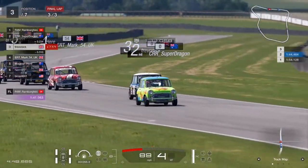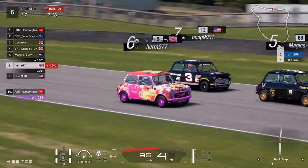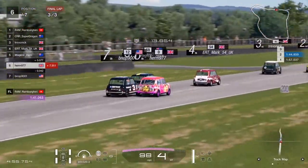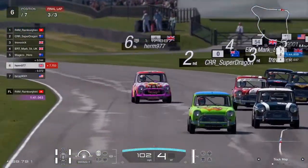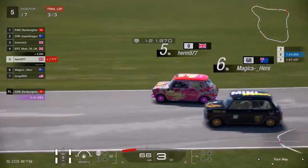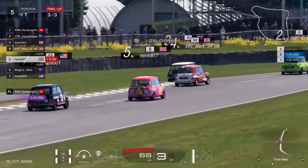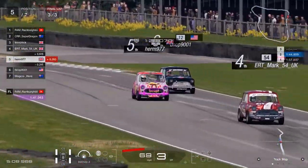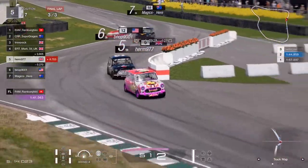And Super Dragon currently in P2. Further back, we've got Herm fighting with Benop and Magic's here. Who's going to get this position? Every point matters in this championship. And Herm is setting a purple lap here. So Herm using that boost to full advantage and gets the position into P5. Herm goes a little bit sideways. Oh, there's a huge bit of contact there with Magic's here. Magic's here is about to go off to Narnia and it reappears there into the chicane. We go. Herm manages to get P5.